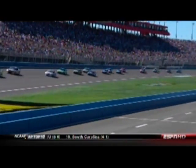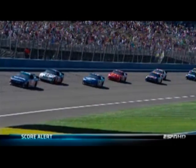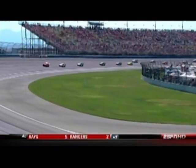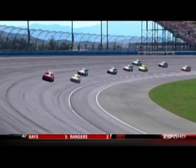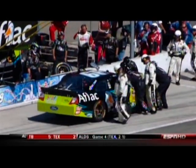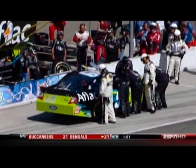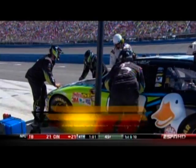Right as we went back to green, we did not get to tell you, it was Juan Pablo Montoya who did get the lucky dog. That put him back on the lead lap. Right now we have 30 cars on the lead lap, and now Travis Kvapil gets the lucky dog on this one. So there is the work going on. Carl Edwards is right now. It's been a very bad day for 2 out of 3 of the Roush Fenway cars.